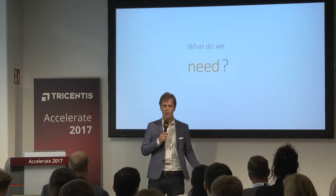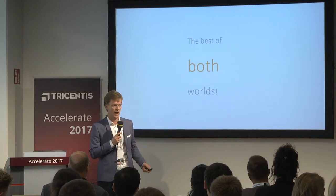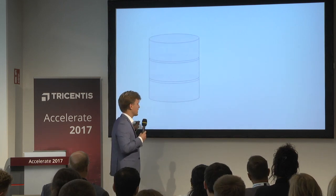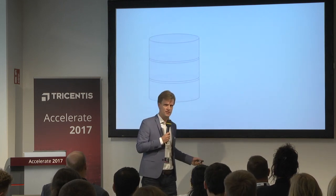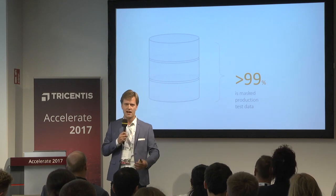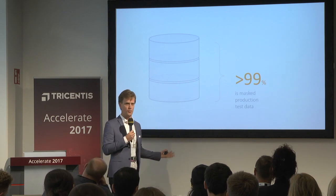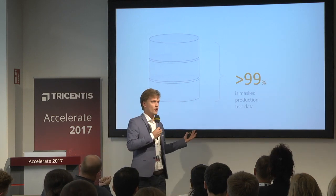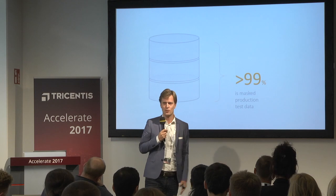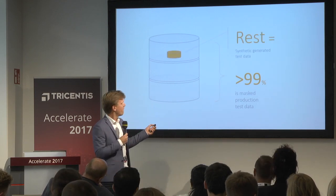What do you need? I think in the end you need the best of both worlds. You need a way to mask and anonymize a production database, and you need to generate some synthetic data to go to the future, to generate some new features, some new data objects, so you can have the best software quality in the world and the best test case coverage.